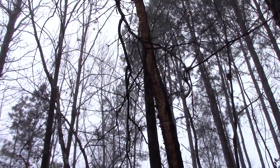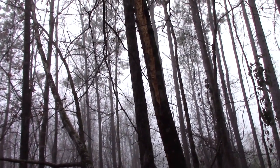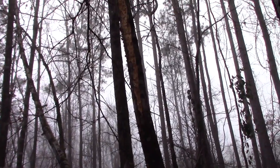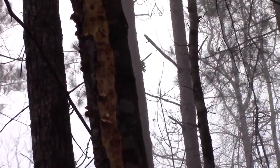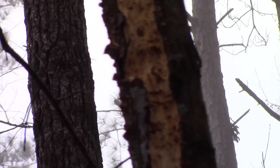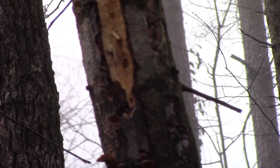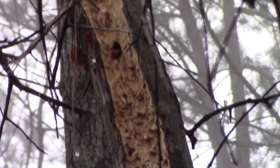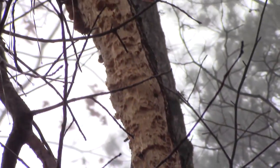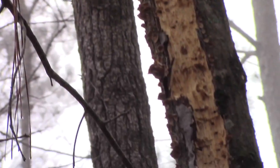Can you see that? I don't know if you can or not. Let me zoom in. Right there. You see that? What would be clawing that thing at about 6 feet up to about 12 feet tall, unless lightning struck it? Is that a possibility? Did lightning strike it?